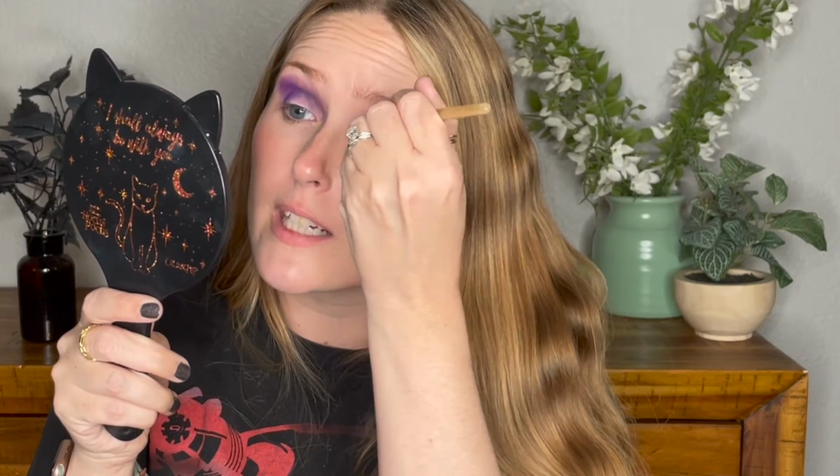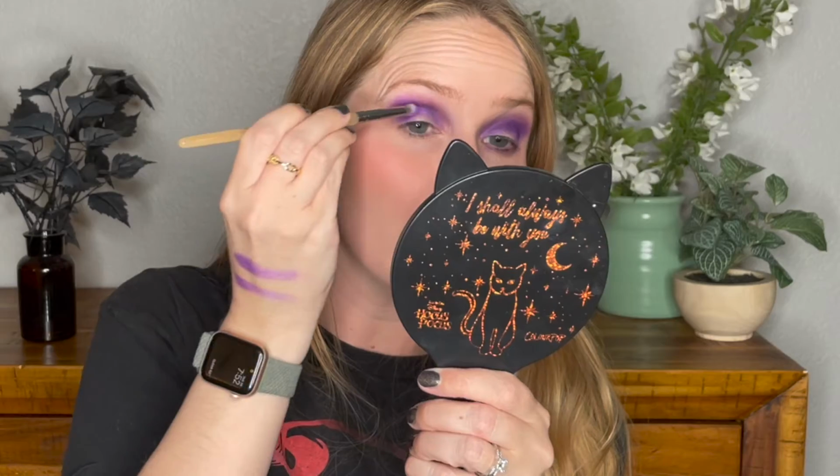But we are going to use one of them. I liked that Northern Lights was a little bit cooler toned, but let's go into Monster Cookie. I'm going to just pat it in my crease, and let's stick it under the waterline too. I will say for shimmers, these are going on really great. Really smooth, really easy to use, but are they looking very similar? We are looking a little bit terrifying right now.